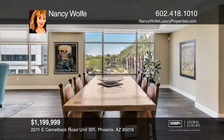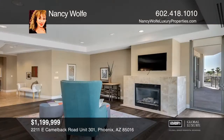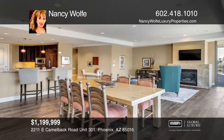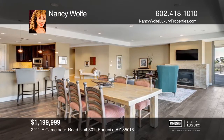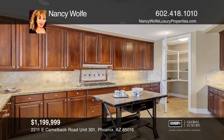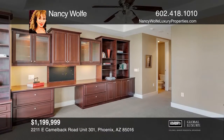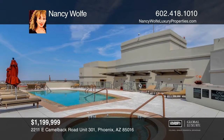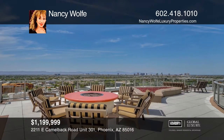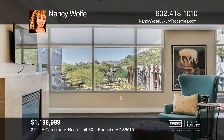Stunning, unobstructed views of Piestewa Peak and Greenbelt below make this fabulous three-bedroom, three-bath condo truly unique. The updated, bright, and open floor plan has wood and travertine floors and graceful, curving walls. The large kitchen with a walk-in pantry, master bedroom with a sitting area, and separate office with built-ins are just a few of the features that make this 3,000 square foot condo so special. First class amenities include 24-hour doorman concierge, a rooftop pool, fitness center, and spa. To see it yourself, schedule a tour with Nancy Wolf.